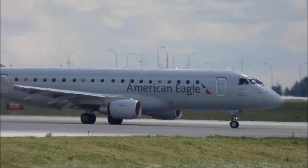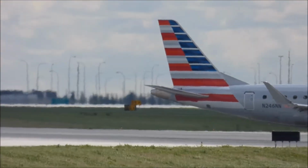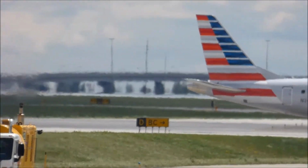Watch that 1578, departure frequency, report the initial right turn. Wind at 310 at 22, gusting 32, cleared for takeoff, runway 35 right. Yes, cleared 35 right, and we'll call the turn, watch that 1578.